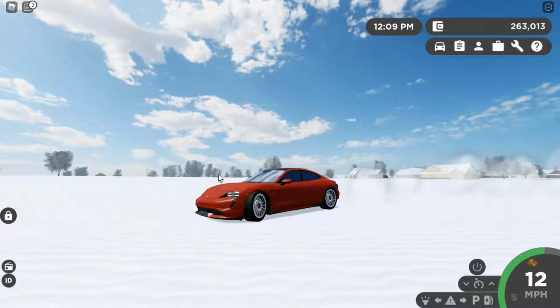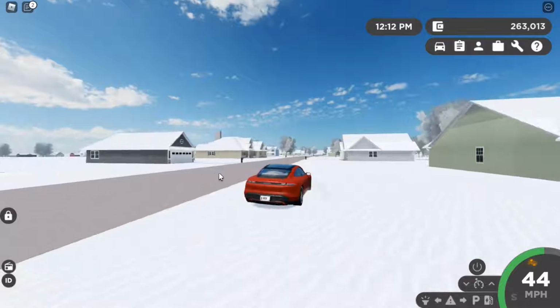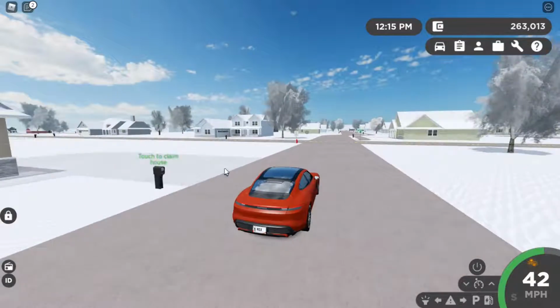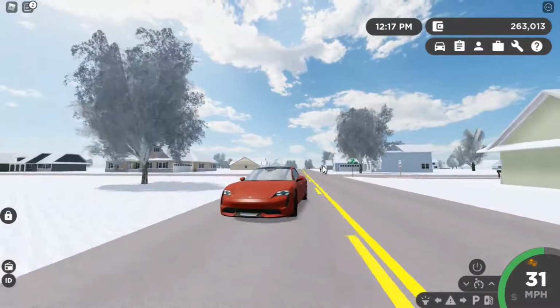Acceleration is not bad. It's pretty good. Not the best, I'm not gonna lie to you. In terms of acceleration, I expected better from a Porsche Taycan. I will say this. So first thing I want to say, the handling.